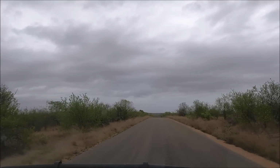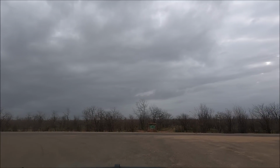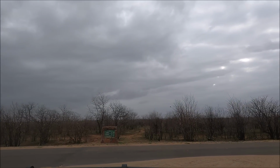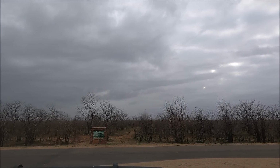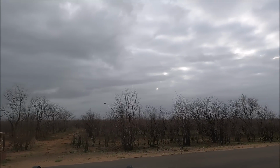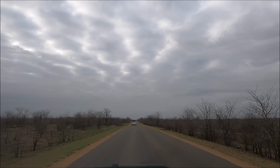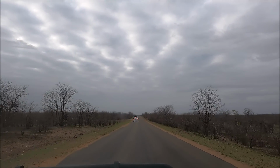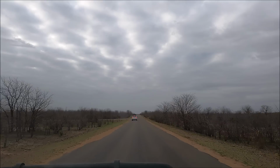Okay, so we're going to Letaba down here. Letaba is 36 kilometres, it's not bad. Engelhard Dam is a little bit before that. So we're going to take the S62 off the main road to head down to Engelhard Dam.